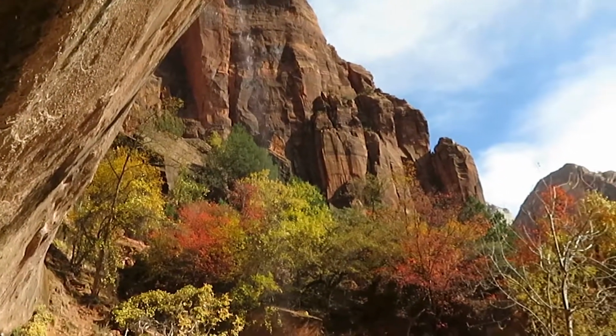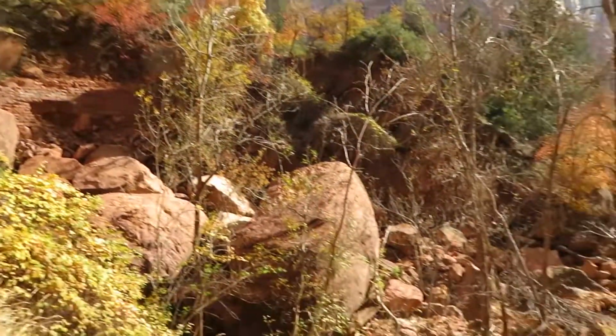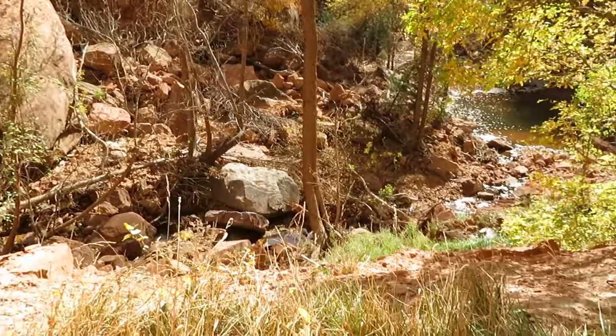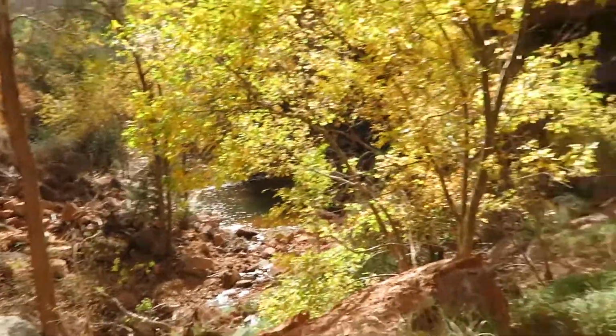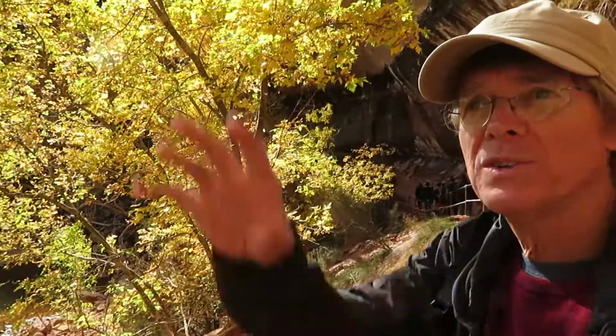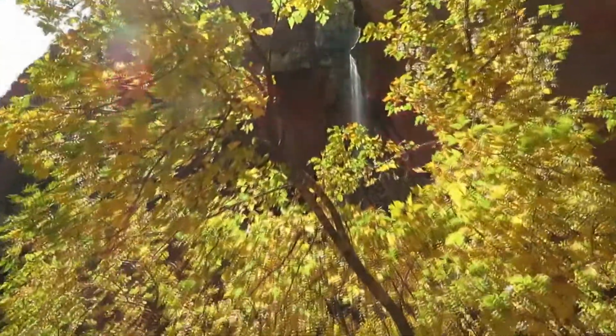Well, there's a little waterfall here on the Emerald Pool Trail. And it makes a little stream and goes into the Emerald Pool. Unfortunately, we can't go much farther. The boulders have fallen down. We did walk a little bit and got a little wet. Yep, the water is cascading off the rock.